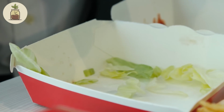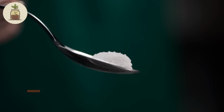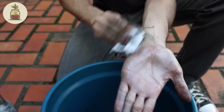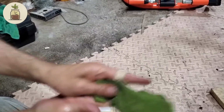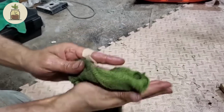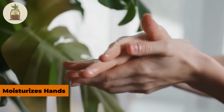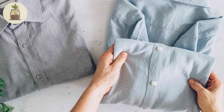The technique is remarkably simple. Rub a tablespoon of olive oil into dirty hands, add a teaspoon of salt, scrub thoroughly, then wipe clean with a rag. The oil lifts the grease while the salt provides gentle exfoliation. Not only does this save gallons of water, but it also leaves hands moisturized rather than dried out like harsh soaps do.